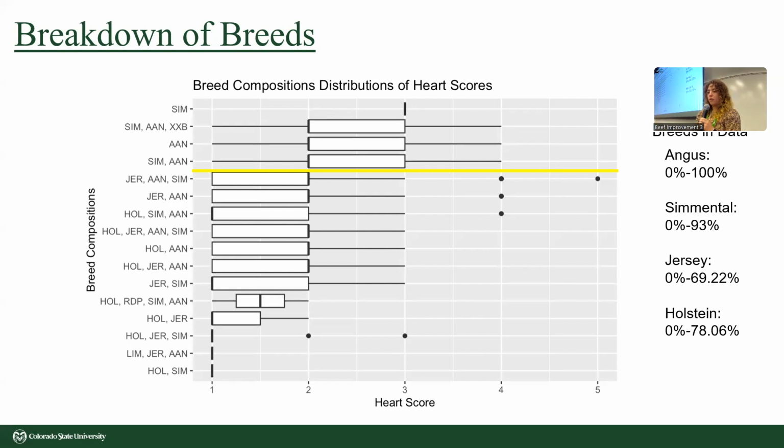Now, when we look at the crosses of dairy breeds in there, we see that the distribution tends to be a lot lower, between a 1 and 2, which is an arbitrary, very mild change, and is still, like I said, considered a healthy heart. So we don't quite have that tendency of the major distribution being bad heart scores within these dairy crossbreeds, potentially showing that maybe the type of animal tends to be more at risk if it's predominantly beef breeds or only beef breeds.